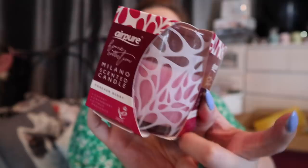So I picked up this little beauty, and this is Forever Berry. Cherry, cranberry, and citrus provence. Ooh, that's very delightful. And you know what? I actually really like the little glass packaging that it's in. Tip: once you've used the candle, fill it up with cold water, put it on a shelf for a few days, and then it lifts the wax out.